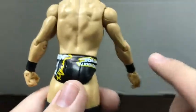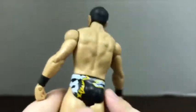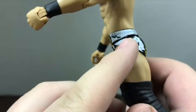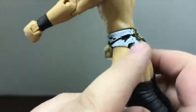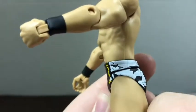Don't really like these knee pads because they hinder the movement, but at least, you know, I'm assuming they're accurate. So what else? Says, what is that? Johnny Wrestling. And then got the same logo on the side, a little bit split up there, maybe. I don't really know how much better that could have gotten.